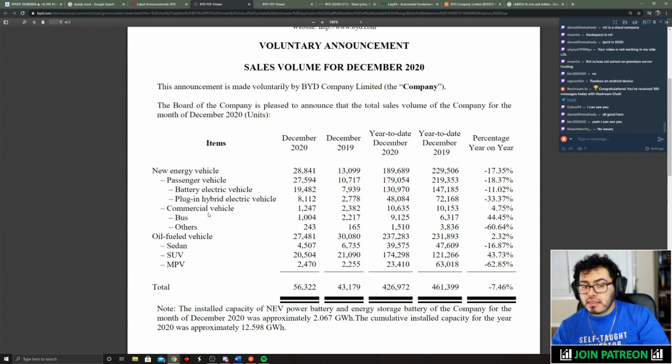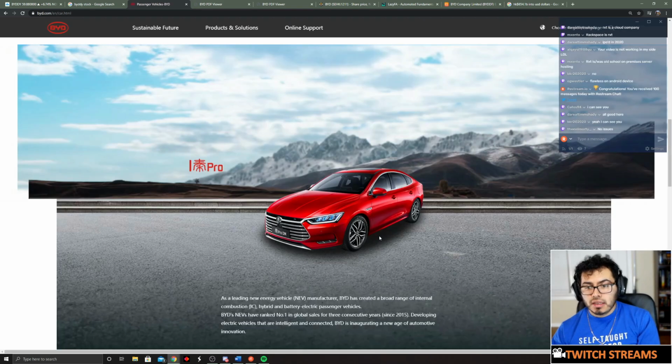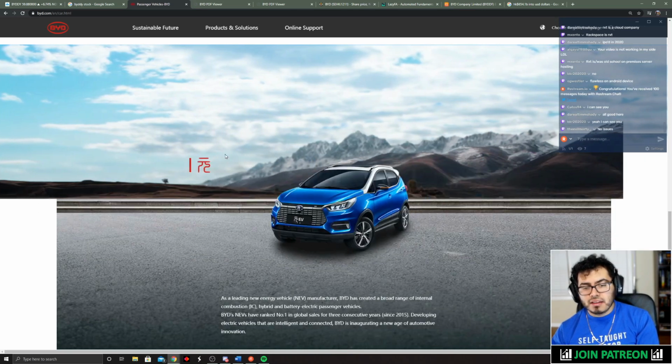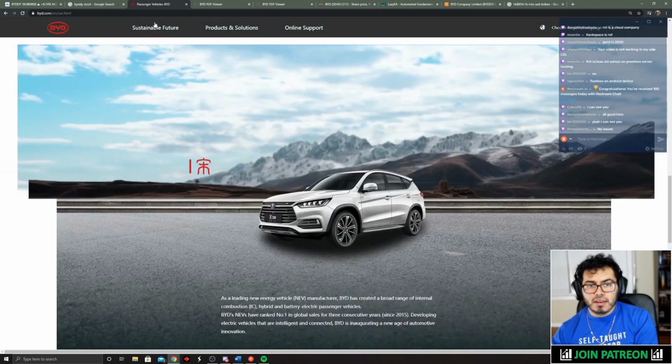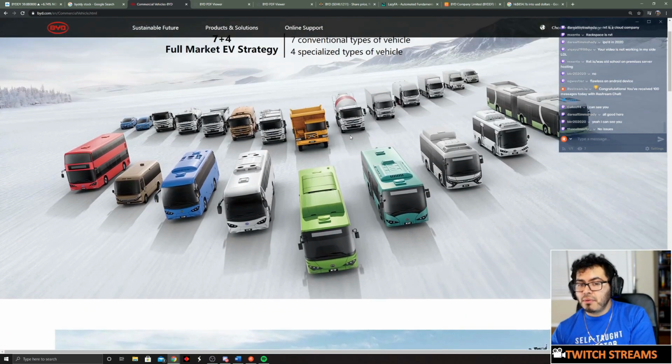I think it's pretty cool that they're focusing on commercial vehicles that are energy vehicles. So I want to see if they have some form of pictures of that. So they have passenger vehicles. They have the iPro. I'm not sure I understand all those symbols, but they seem to have all types of markets in there. They have commercial vehicles. This is actually pretty cool. So they have 7 conventional types of vehicle and 4 specialized types of vehicles. I think this is probably the main reason people are investing in BYD, this overall growth here.